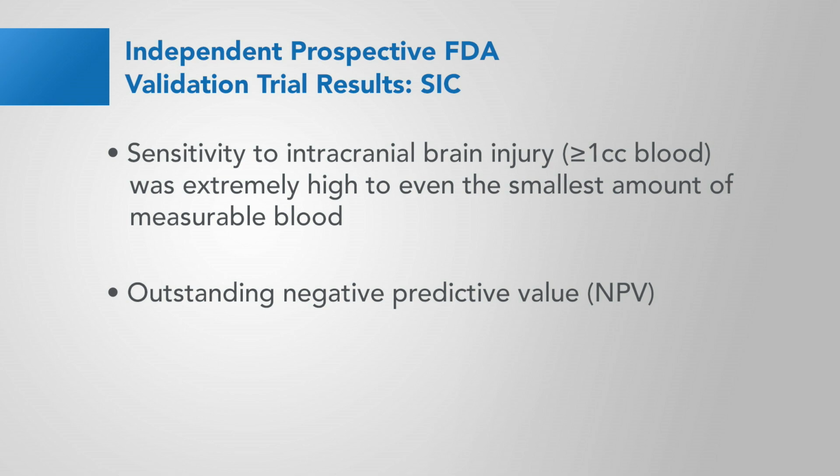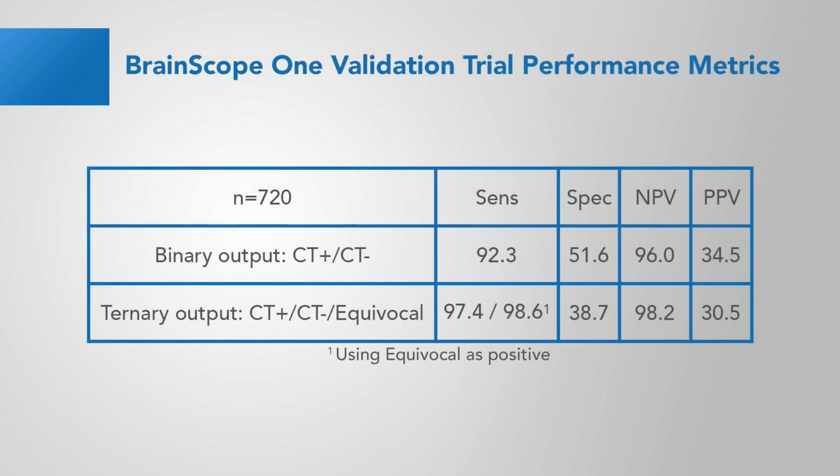This slide shows the full performance metrics for the structural injury classifier in the validation trial. And here we see sensitivity, specificity, negative predictive value, and positive predictive value for the 720 patients in the trial. On the top row, we see the binary output. That's the output that tells you likely CT positive or likely CT negative.